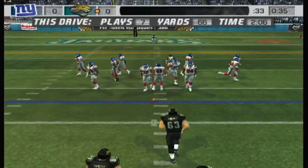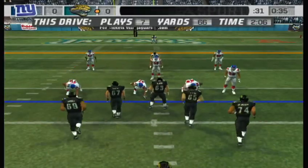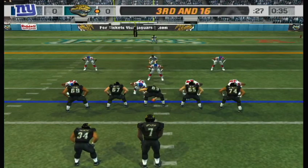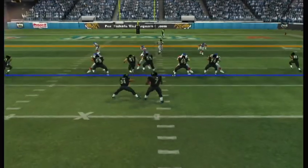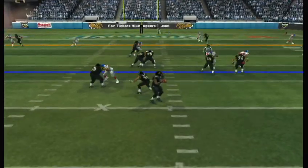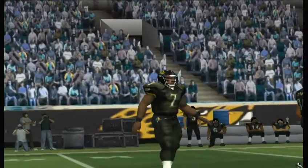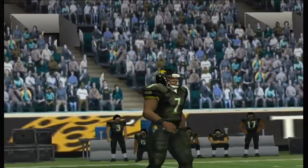Eighth play of this drive. Ball on the 22-yard line. The Giants come out in a dime package. Cowboy, 28. He gives the ball off. Great fake. Throwing. It's broken up. Strahan is there on the coverage.